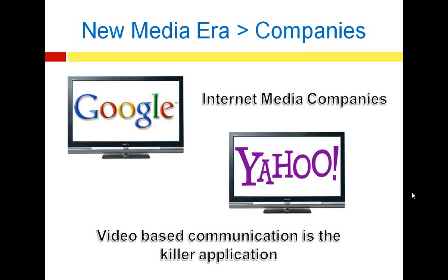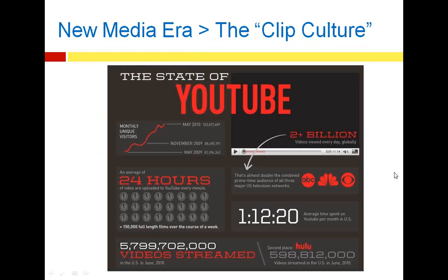So it's important, and Google put their money where their mouth is a few years ago. Some of you may not know this, but Google owns YouTube. Google spent close to $2 billion before we even knew what a YouTube is or was. So it's huge. Yahoo owns Flickr and some of the big photo sharing and media sharing websites. So this is important. Video-based communication is it, and these numbers might blow you away.